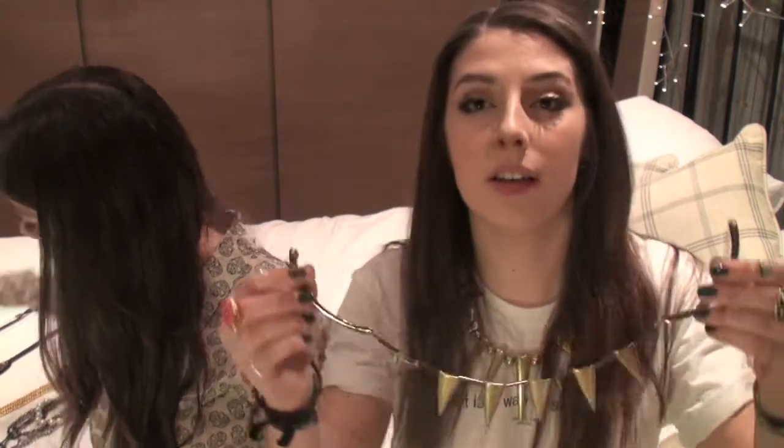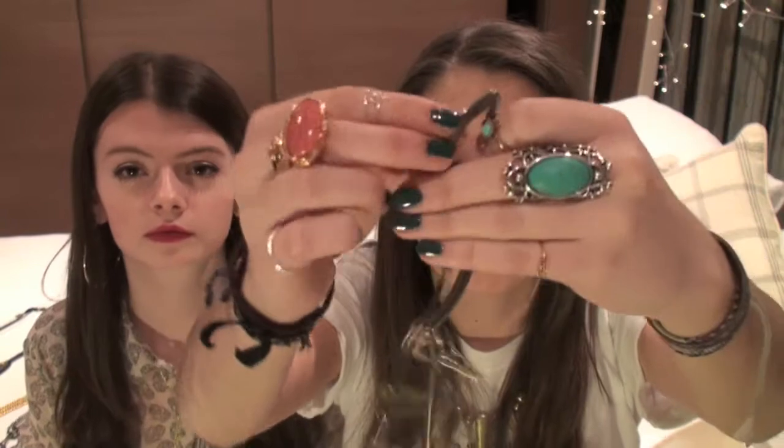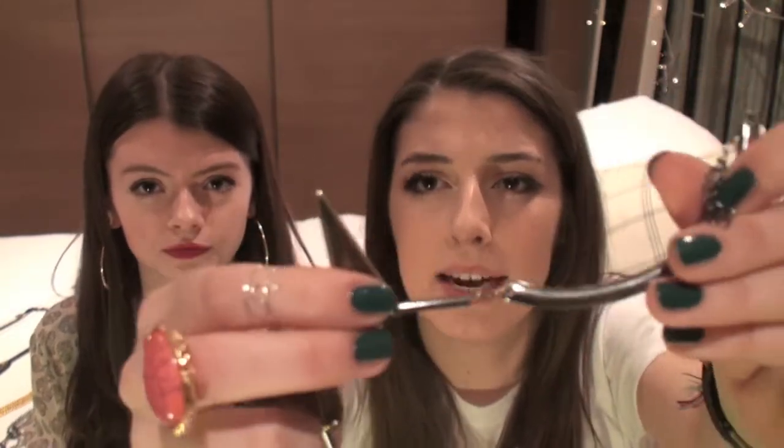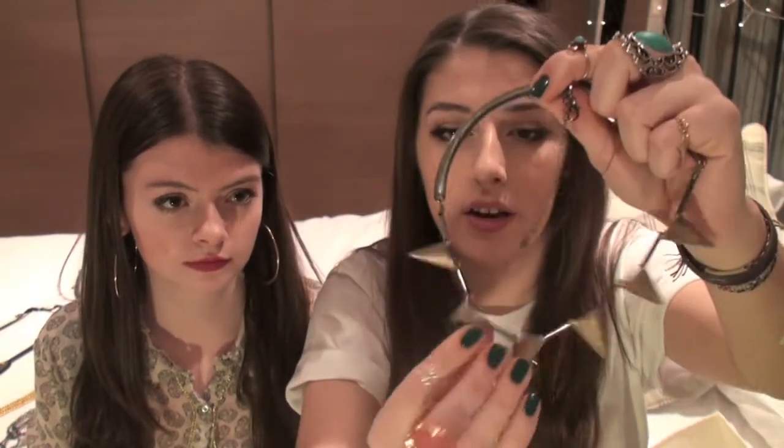I also have this one with gold spikes, and it's all very metal tubed beads. It'll frame your neck well, and it's silver here, and then it's like a bullet silver kind of thing, and then gold spikes that just sit around your chest, and that's from Topshop as well.